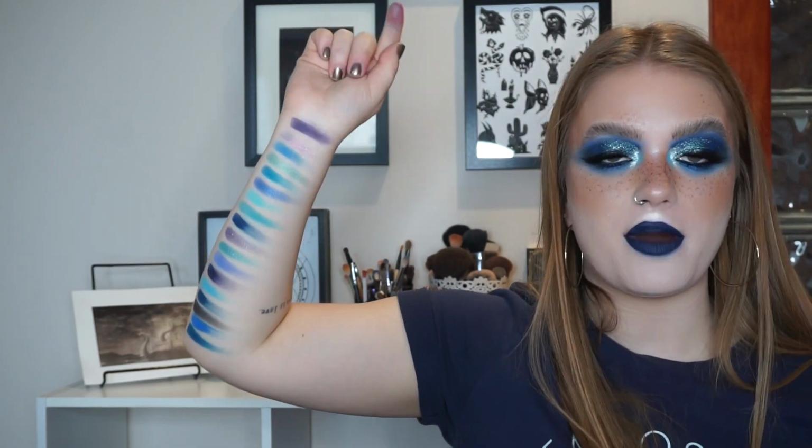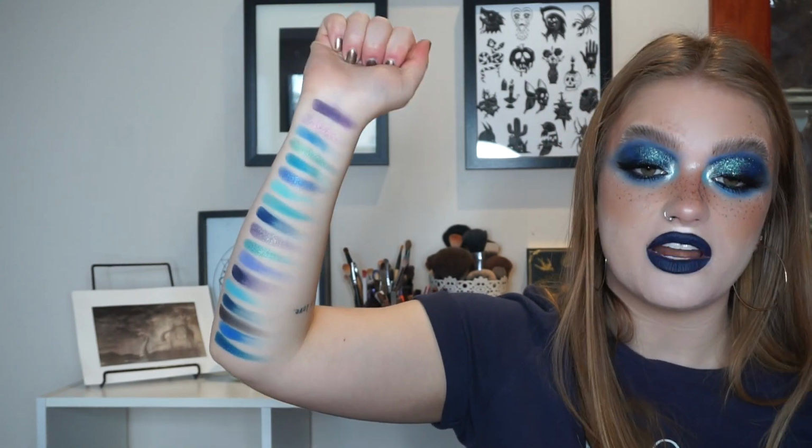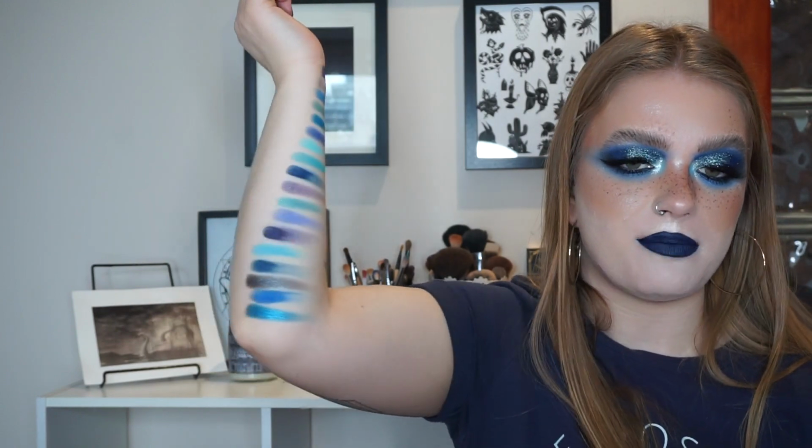And there we have my Odins Eye blues and my Beauty Bay blues. Actually, I have a lot of Beauty Bay blues. There's a lot of blues in the Beauty Bay palettes, I feel.